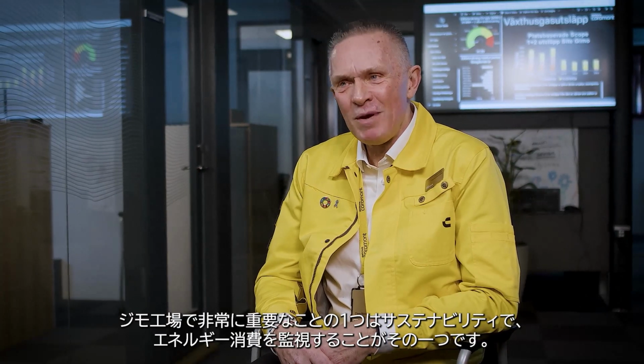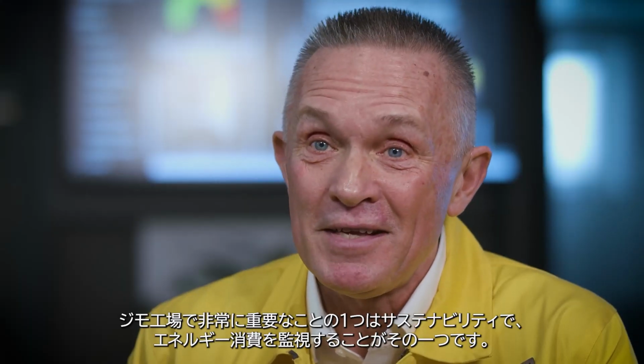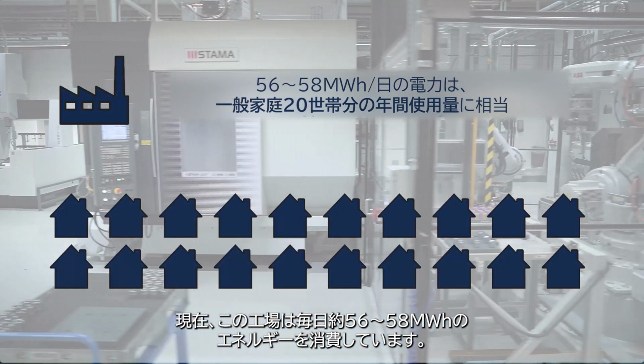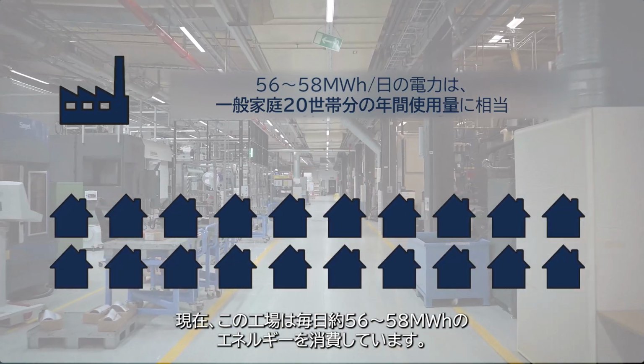Another extremely important thing for us in Gimo is sustainability. And one of the things that we monitor is energy consumption. Currently this site consumes around 56 to 58 megawatt hours every single day.